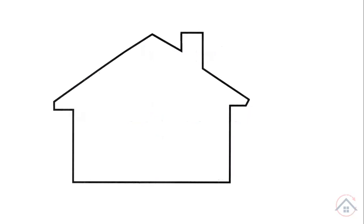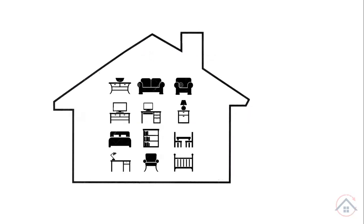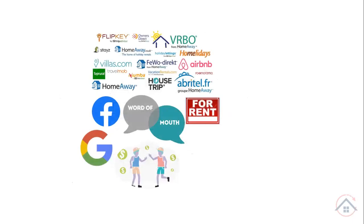You want to be in the ideal location. You want to put the right furnishings in there, not what you want, but what that traveler wants. Then you market the place online, offline, and on social media. You might think, I don't know how to market on social media, but I've got help for you there. And if you say, I just want to market on Airbnb, that's it, you're going to fail.